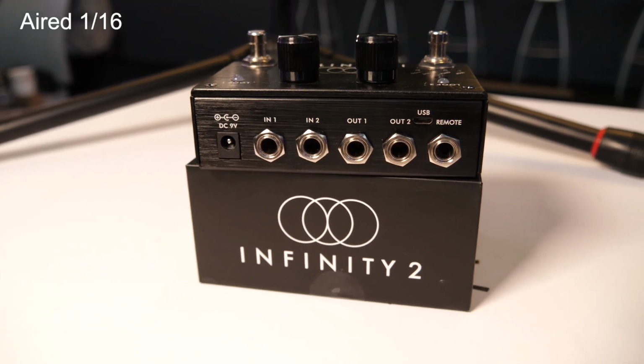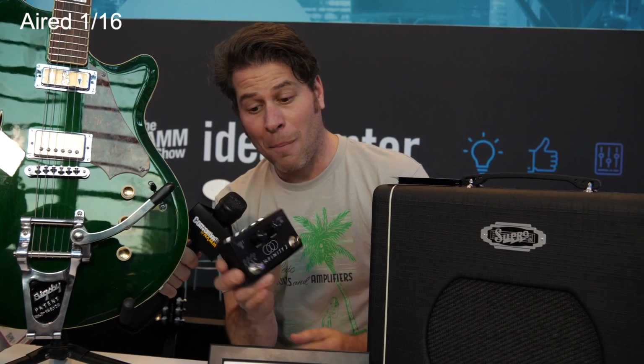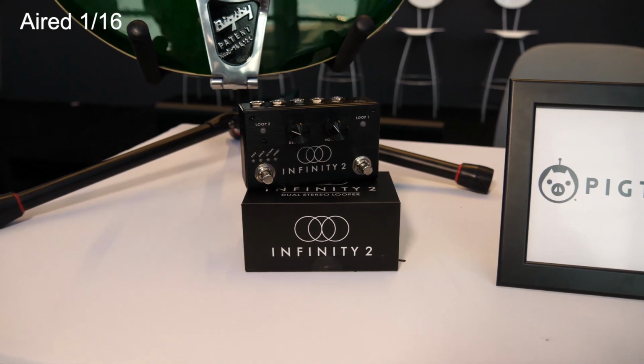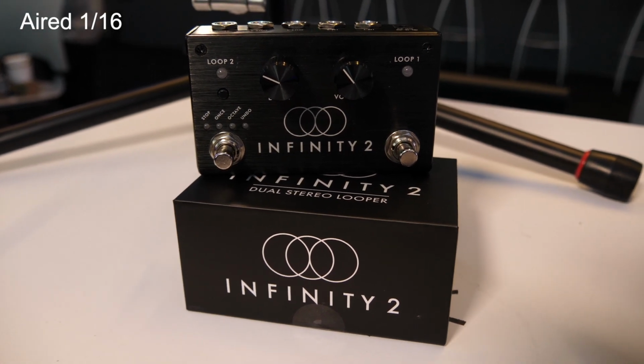What's up, everybody? This is David Coltai, president of the Supro Electric Guitar and Amplifier Company, as well as founder of Pigtronics, and I'm here at Winter NAMM 2020 with a whole bunch of new stuff. So let's kick it off with the Infinity 2 Double Looper. Not only is this pedal really small and full stereo, but it actually has two independent and synchronized loops. And with Pigtronics Infinity technology, we have only 1 millisecond of overall latency. So all of our commands can occur right on the downbeat.